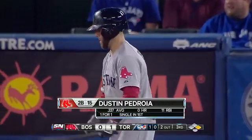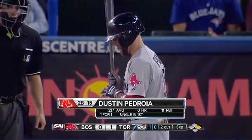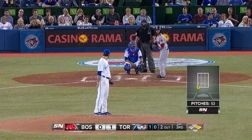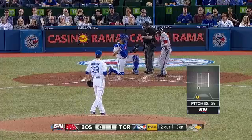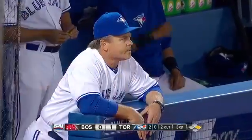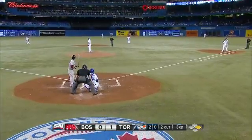Pedroia up 337 now with that little dribbler down the third baseline. Clint Fagan, the home plate umpire, is jawing back and forth with the Blue Jays dugout. You can see why John Gibbons is a little upset with the location there. And Sabia blocks that ball in the dirt. John probably yelled back, well, that one was down. There is an art to bench jockeying, no question about it. A lot of times, some of my teammates, of course, not me, would say something. If you could see as good as you could hear, we'd be all right.